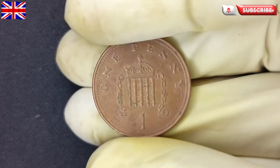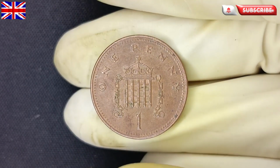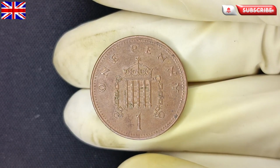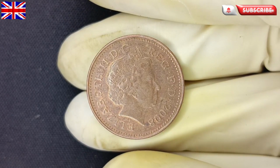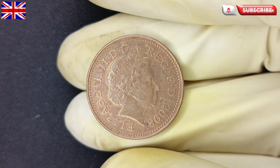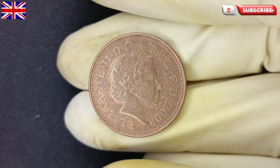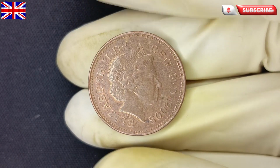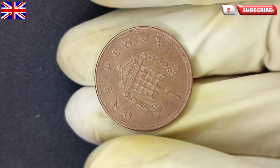Turning the coin over, if you were among the extraordinarily lucky few, you would find the older portcullis design, an image traditionally associated with British governance and security, harkening back to the medieval Palace of Westminster. The portcullis was an enduring symbol, entwined with Britain's parliamentary democracy. Yet, in 2008, this motif was intended to retire from the one penny, making any instance of its accidental survival on newly minted coins a historic and unintentional rebellion against change.